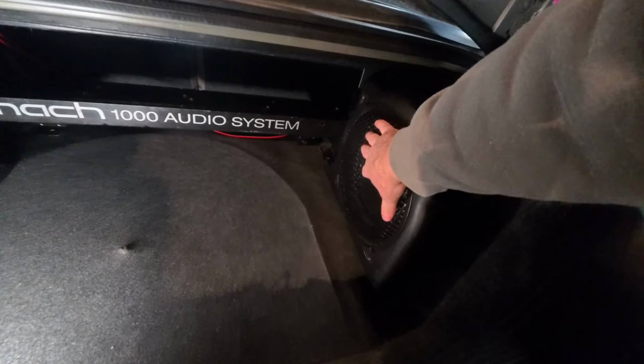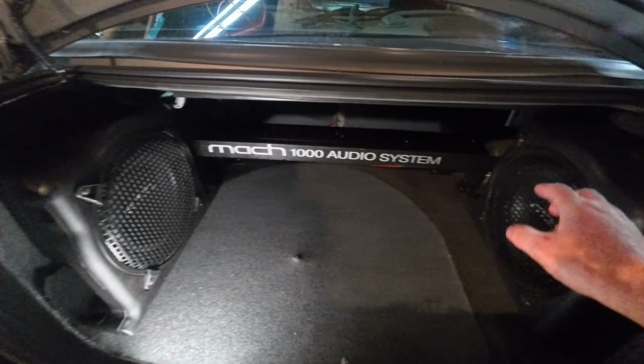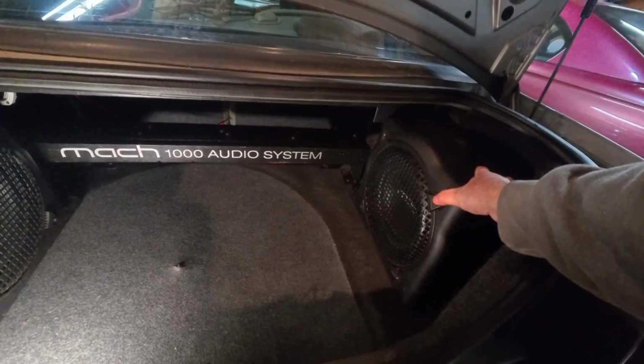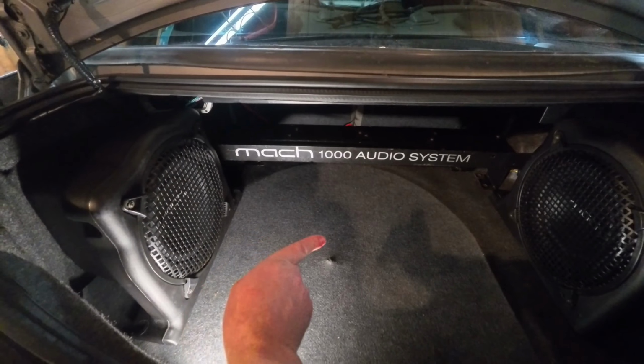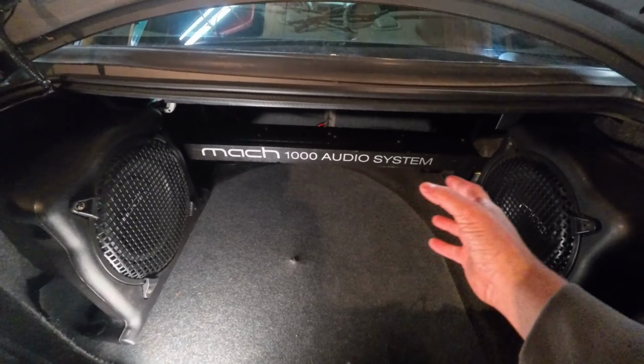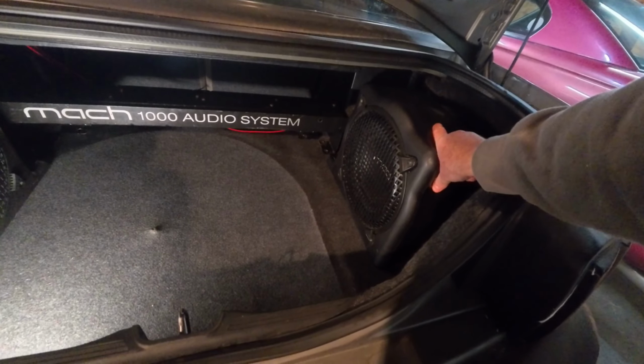One thing I do want to call to your attention that's kind of interesting on these is since these are opposed to each other, that means that they don't really cause the car to vibrate very much, because this one's vibrating this way and this one's vibrating that way, and the actual vibrations cancel each other out. So you get a lot of sound, but you don't get very much vibration, which is kind of awesome.